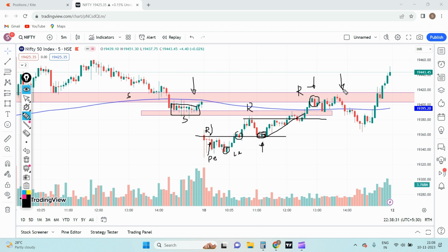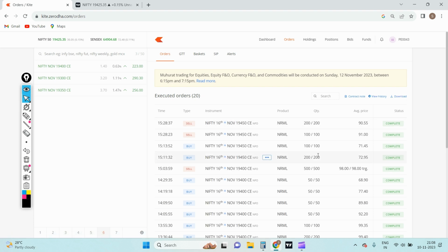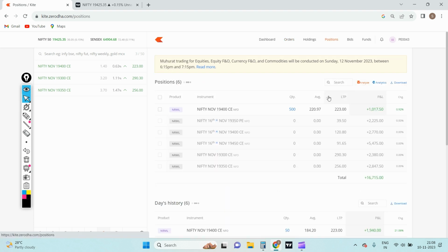However, for the weekly call 19,400, I went wrong. But I was able to capture the great move in the later half. So I was able to book some handsome profit today, around 50,000 from all these trades. I'll be updating about this long position which I'm carrying in the upcoming days, and even about the upcoming trades I'll be taking for the remaining 50k challenge.